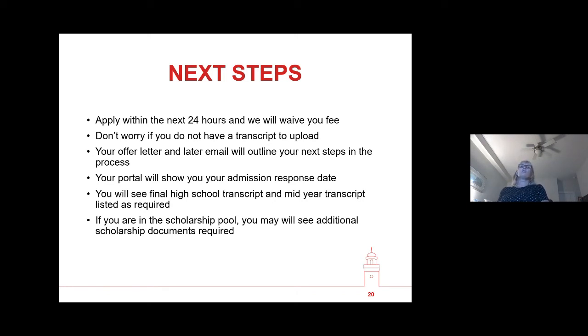When you see your decision, you'll also see that your final high school transcript and mid-year transcript are listed as required in your documents list. And that documents list is back on that portal that I showed you earlier. Don't fret, that final high school transcript we know is not available until June. It just populates into all of our offer fields. And the mid-year transcript populates in all of our offered students fields because we need that mid-year transcript to be able to do the second part of the scholarship assessment.